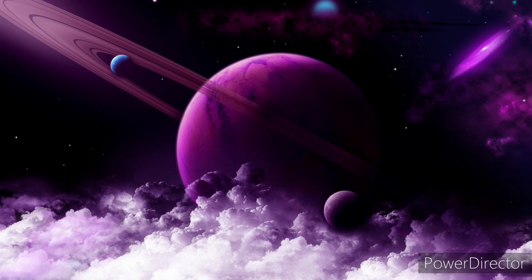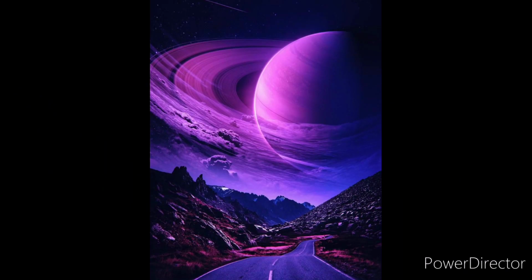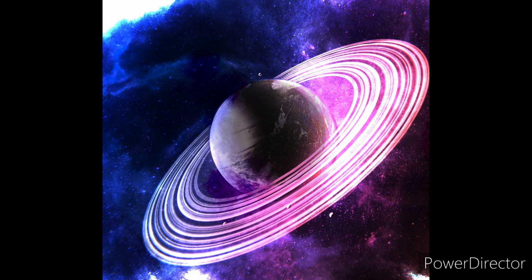But for Jupiter, Jupiter has 64 moons, but they discovered more about Jupiter. Jupiter has 92 confirmed moons, which is more than any other planet in our solar system. The latest 12 moons were validated in December 2022.